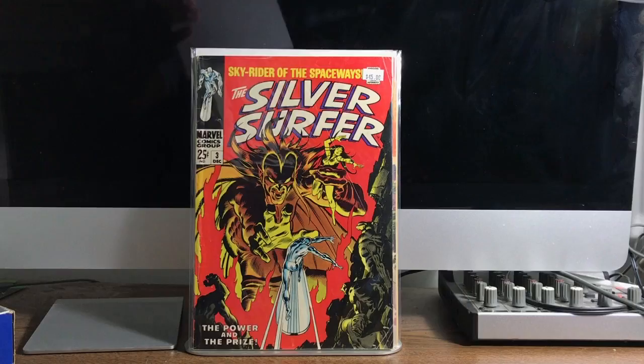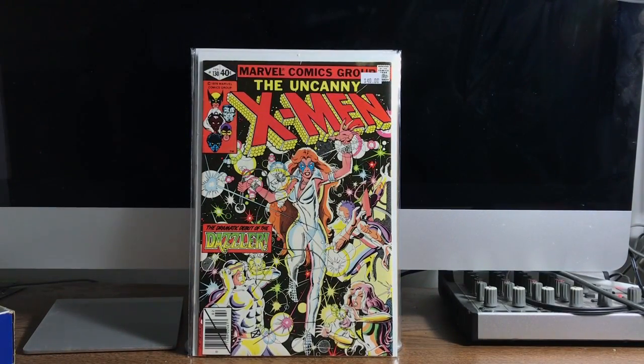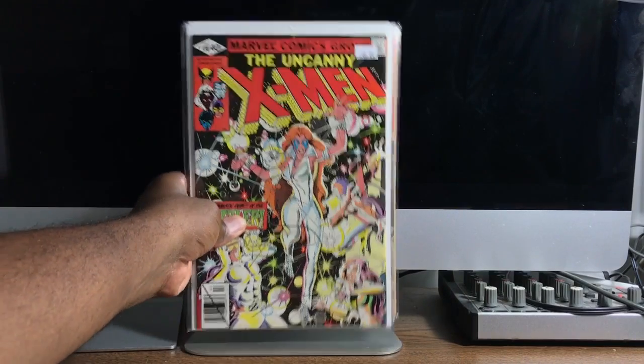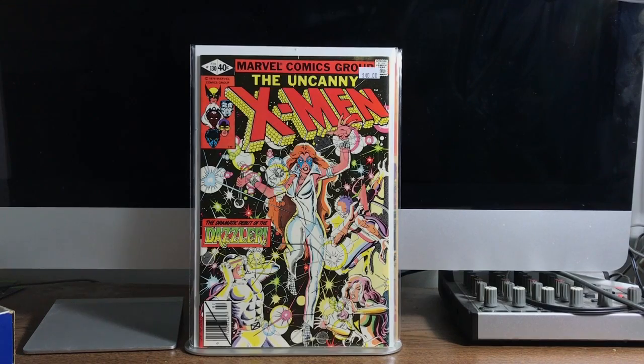What else did I find? I got a copy of Uncanny X-Men number 130, first appearance of the Dazzler. I'm pretty sure I have at least 2 other copies, and I sold a copy a few months ago in a lot for like $40, and I'm like, why did I do that? That was really stupid, and I wanted to get that book back, so I got this. Price tag on it was $40. Got it for $30 after that discount.